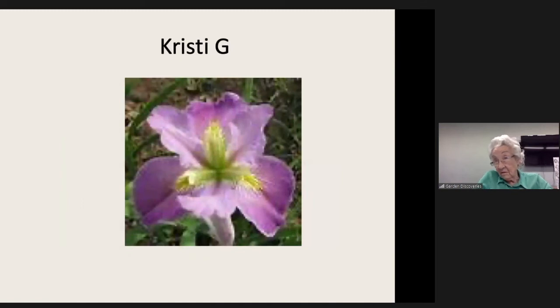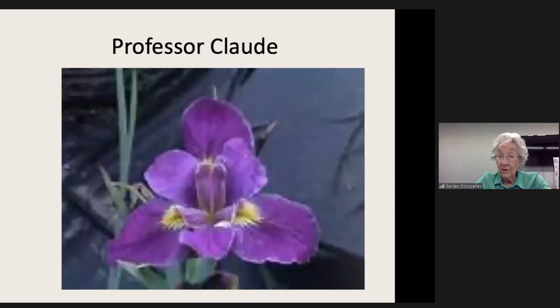Christy G, most people think that it's an orchid color. Very prolific. It gets 2 to 3 feet, and the bloom is about 4 or 5 inches wide, but it is one of the ones that they will use to develop a lot of others. It doesn't have a curly edge, but it has all of the things that they want to use.